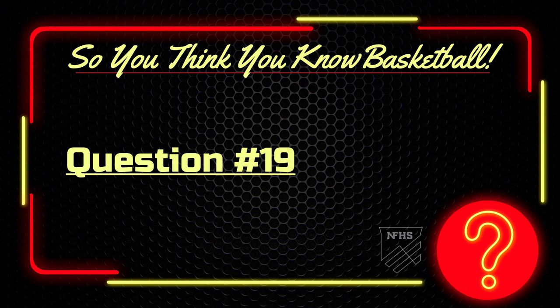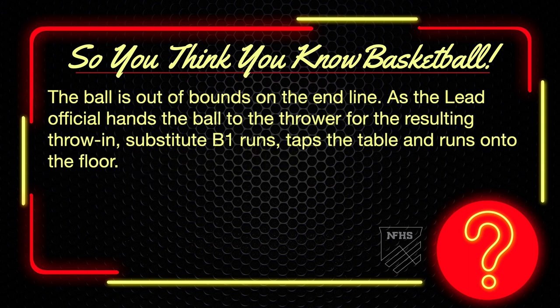Question 19. We have a live ball scenario. The official is handing the ball to the thrower for the throw-in. Player runs, taps the table. We can call that reporting to the scorer, but then runs onto the floor. That is a substitute technical by rule. They were not beckoned into the game. Substitute technical by rule on that team member.